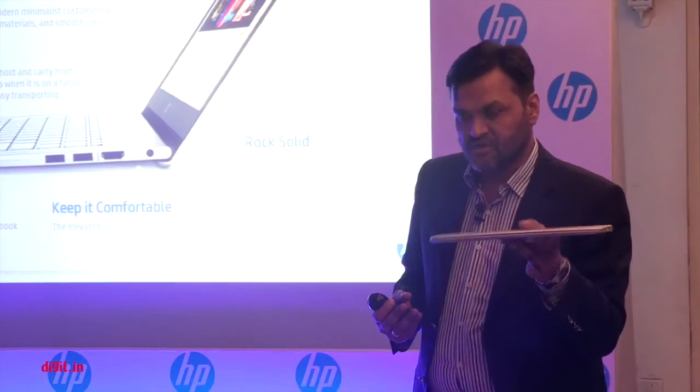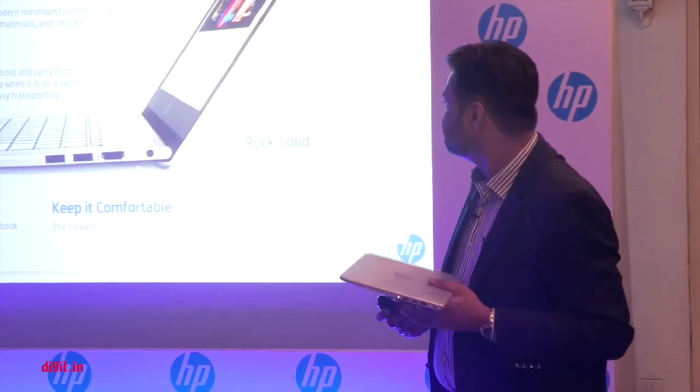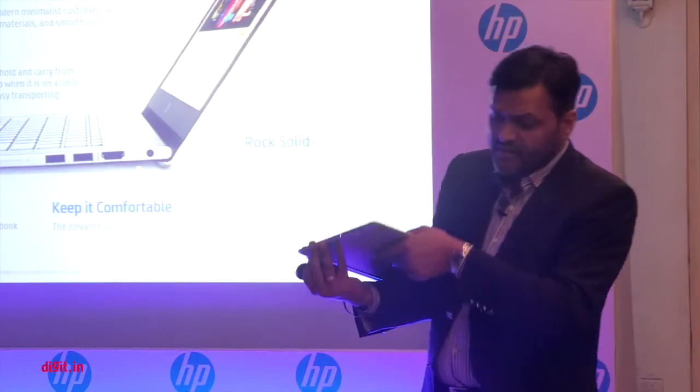It will be powered with a Core i5, Core i7 combination of processors with an SSD drive in it to make sure that the experience is instant on and gives you a complete ultrabook experience. And this is a unique design. As you can see here, it's called lift design, and there is a slide.